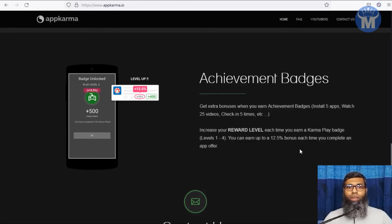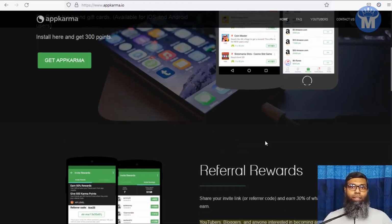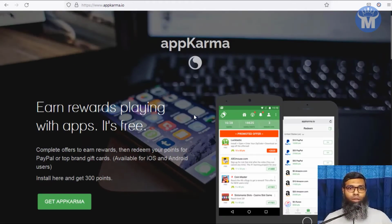So if you are getting $100, and you have reached some levels and use some achievement badges on that amount, you are going to get $112 or more for just doing the same work you have already done. This is a really great way to earn a decent amount, and this is a new app, and they are going to give you very good money for your work.